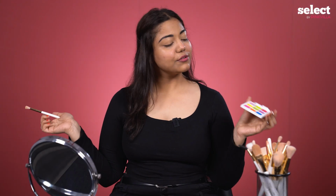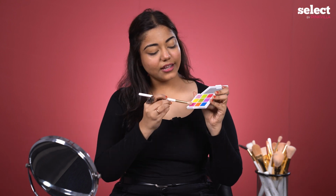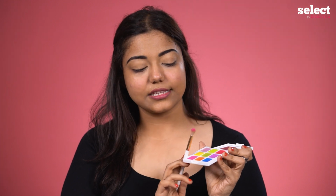So for eyeshadow, I'm using the Mars Bold and Beauty palette. I'm using the pink shade from it. It's a very bright pink. Taking the excess product out.